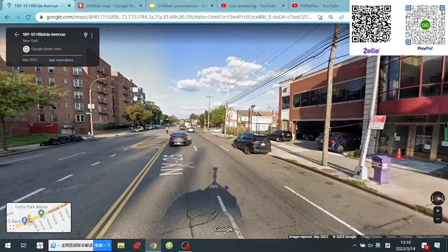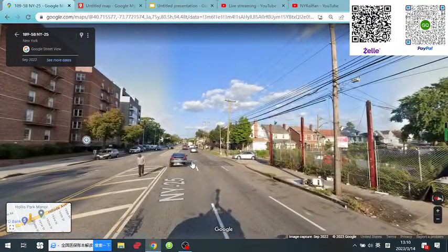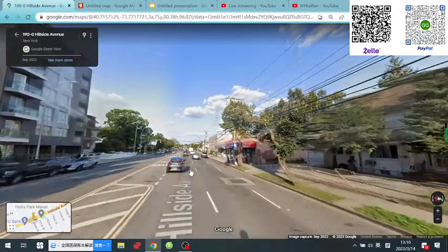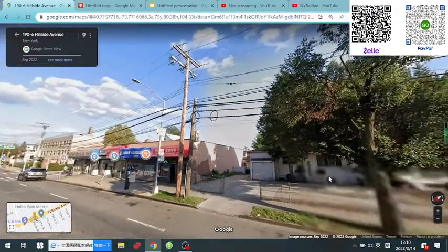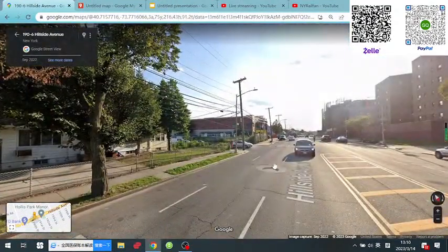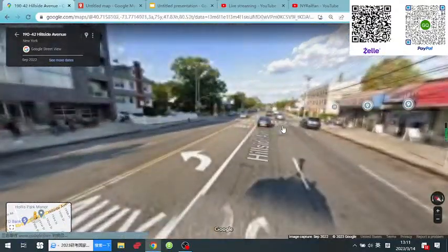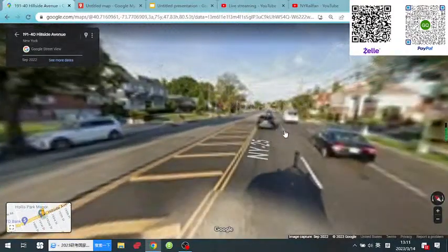So the road here is pretty wide, but I think we can get it above ground around here, right? It's pretty wide, but it has to have a place where it comes above ground. It has to have a tunnel, and then it comes above ground, like an elevated structure.